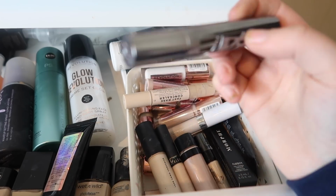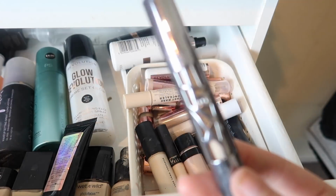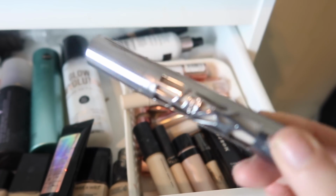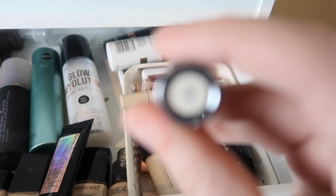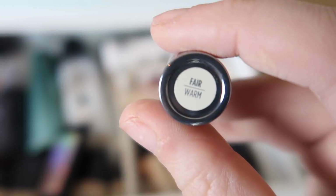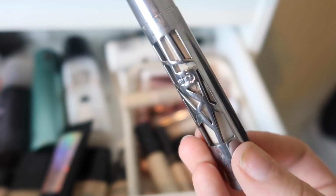I have this one from Urban Decay. This is the All Nighter concealer, I think. My sister got me this and I really enjoy it. When it focuses you can see the shade. There we go, it's the shade Fair Warm. I only pretty much use this if I'm going somewhere quite out there, because I don't really want to use it because it's so expensive.